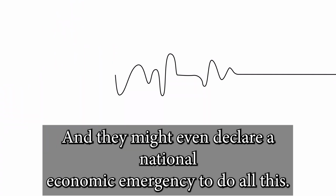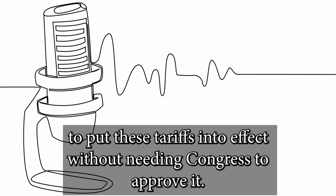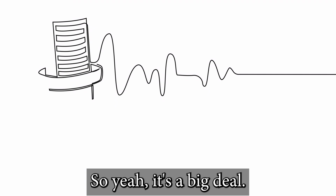And they might even declare a national economic emergency to do all this. What does that even mean? It's a big deal, basically. It means they're using this law called the International Emergency Economic Powers Act, and it gives the president more power to put these tariffs into effect without needing Congress to approve it. So, yeah, it's a big deal.